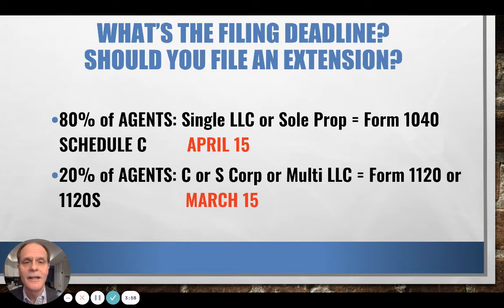What's the filing deadline? For most of you, April 15th. For the rest of you who have a formal business entity, March 15th. Mark that deadline, March 15th, because if you miss that deadline, you can be subject to up to $950 in late filing penalties per month. Yeah, per month. Big deal to get it filed on time.